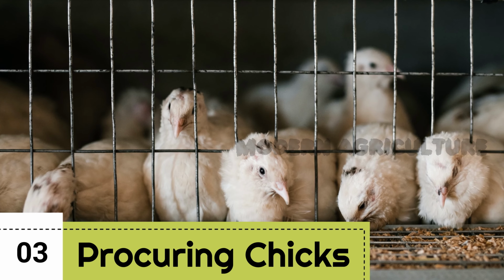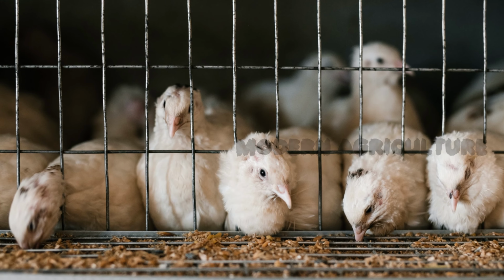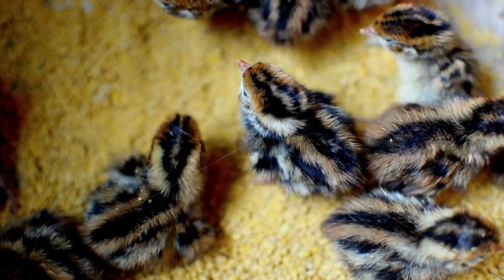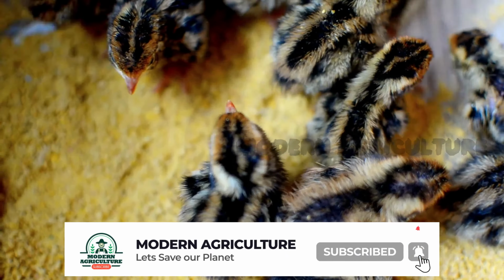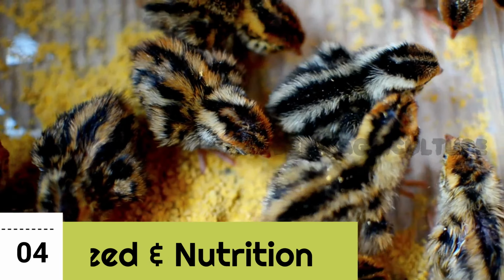Procuring quail chicks. The first step in your quail farming journey is to acquire quail chicks. Purchase day-old quail chicks from reputable hatcheries or certified suppliers. The cost of quail chicks may vary, but it is advisable to start with at least 500 chicks to build a sizable flock.